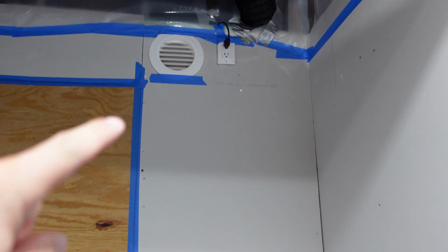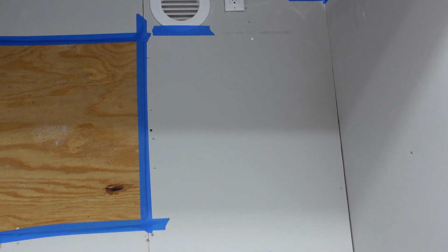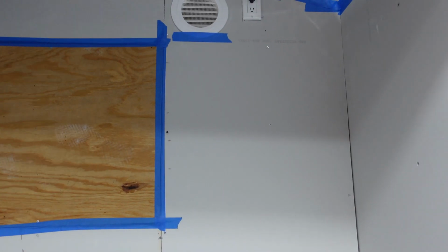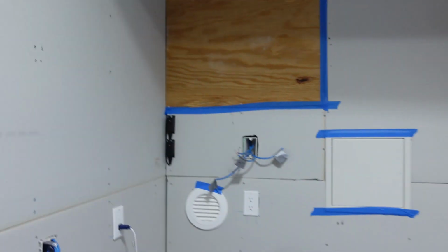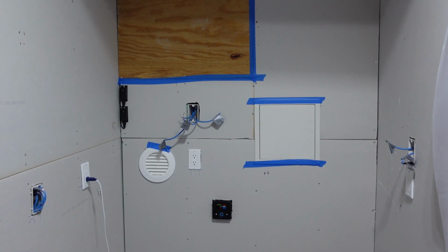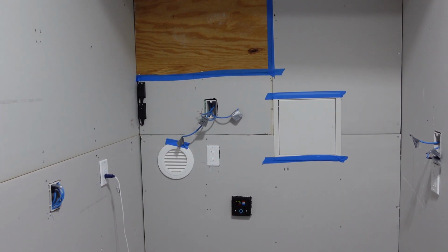And I ran a home run from there all the way back to where the internet comes into my house, so that I'll have all my network equipment in my house right in this room here, which will be a lot of fun. So what else? Other than that, guys, my next step, literally after I'm done recording this video, is I am going to be moving my mining equipment into this room.